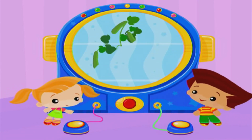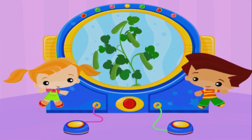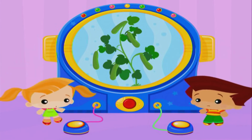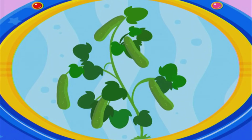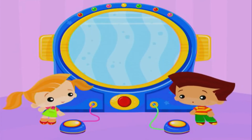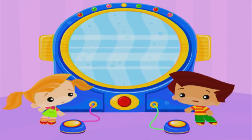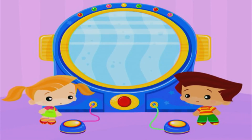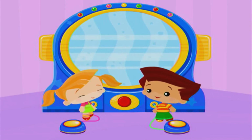1, 2, 3, go! Oh, what joy! Oh, what a sight! We worked together and got it right! Oh, no! The cucumbers are all gone! That's okay! Bordy can help us find the cucumbers again!